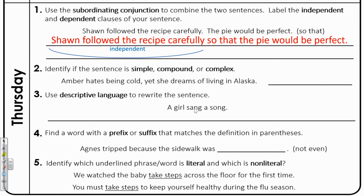Our other clause is so that the pie would be perfect. That is not a complete sentence. So therefore that one should be labeled dependent. Let's look at number 2.